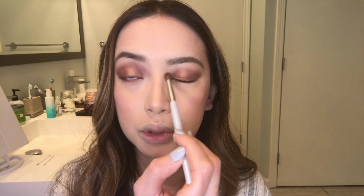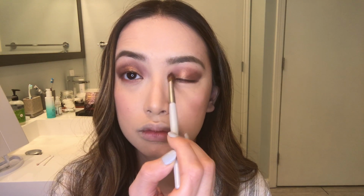And for tonight, I want a more dramatic look, so taking that same crease brush we've been using, I'm going to dab it again into Velouria, really get rid of the excess here, and I'm going to add it right near the bridge of my nose. And then I'm going to repeat on the other side.